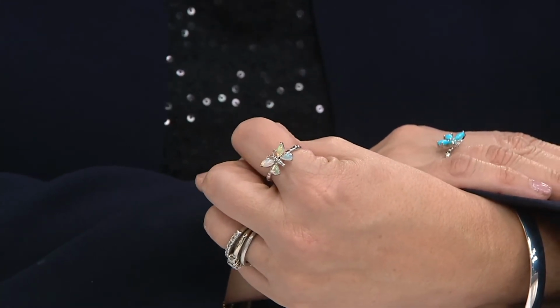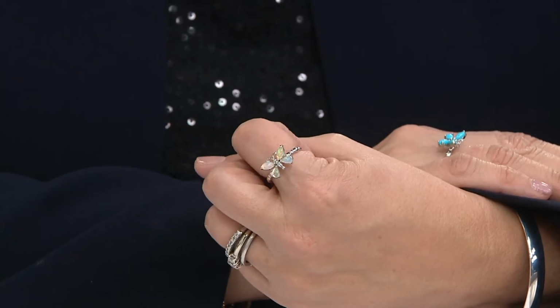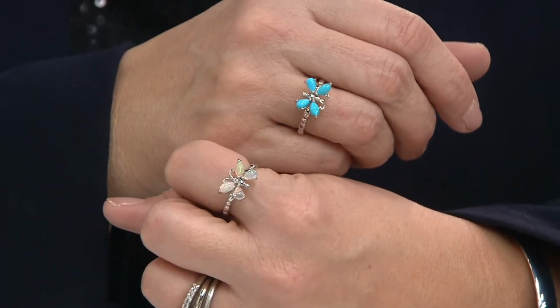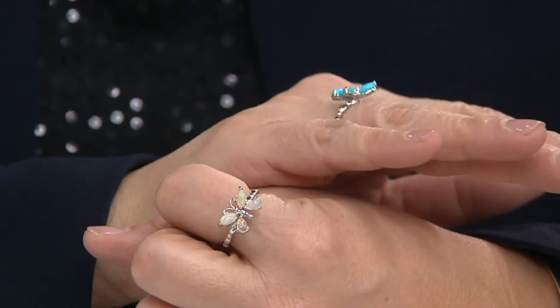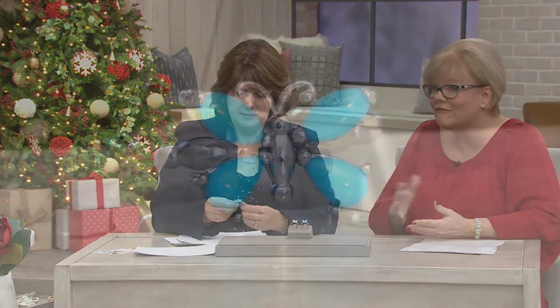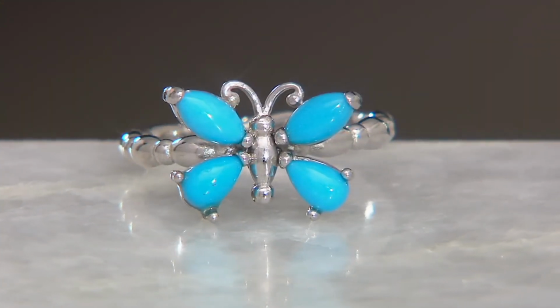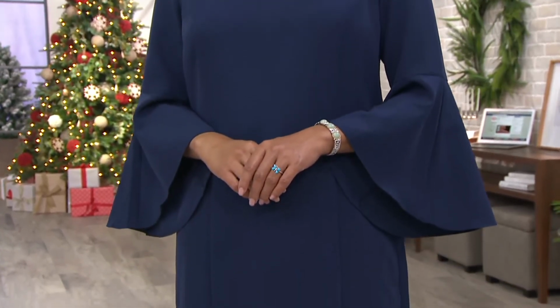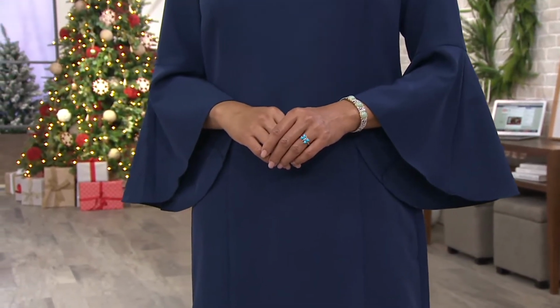But the charm of these, I think, is in the gemstones, which are great. Yes. And the butterfly design, which could not be better timed for the holidays. Butterflies are steeped with symbolism. This is a symbol of the resurrection. This pops up in really every religion around the world. And in the Native American culture, they believe that if you have a secret that you want to keep, you whisper it to a butterfly and it takes it to the Great Spirit. Oh, I love that. Very nice. Isn't it? Yeah, special.